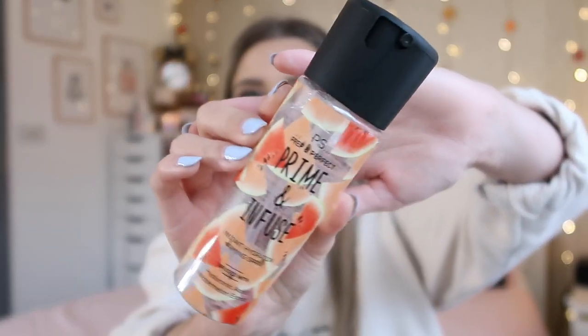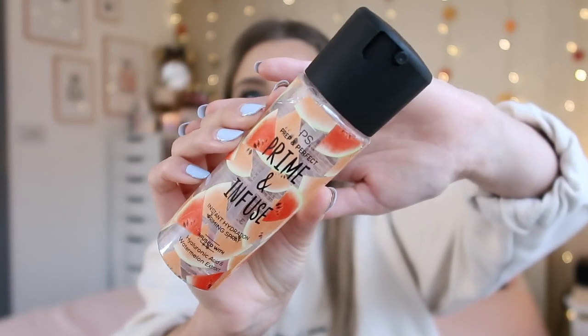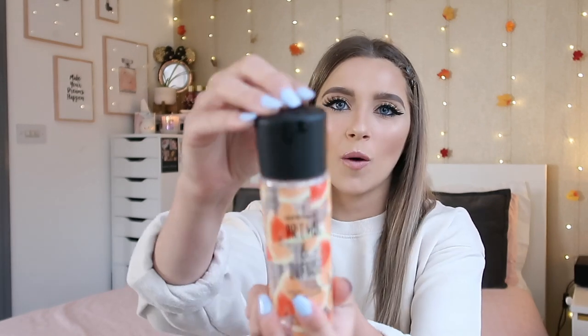Next thing I got was this Prime and Infuse Instant Hydration Priming Spray. Now, I've heard so many good things about this. This is what it looks like. It looks exactly like a dupe for the MAC Fix Plus, which I think is insane. Even the top just looks the exact same. I'm going to spray some on now. Oh, God.